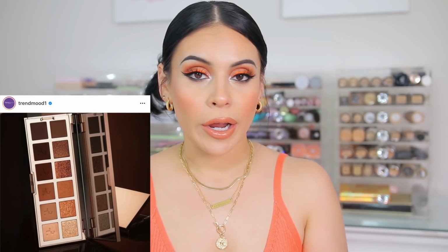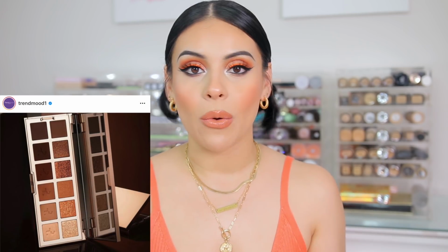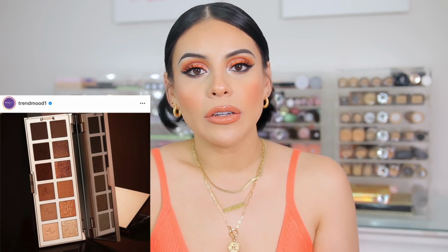These look very pretty and I love the tones in here. You guys know I love neutrals and I like trying out different formulas and different brands, even if they are a little bit more expensive sometimes, just to kind of see what all the hype is about.